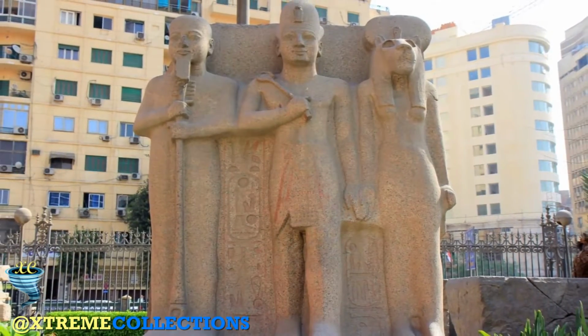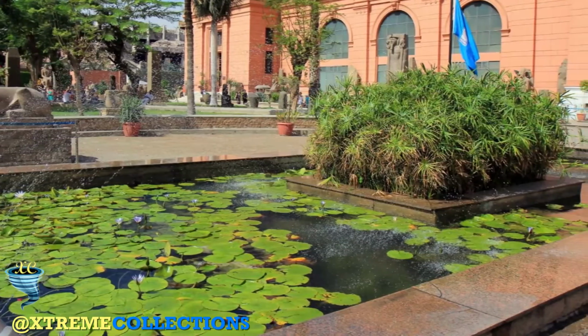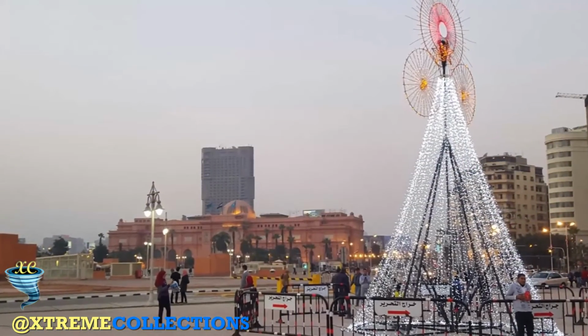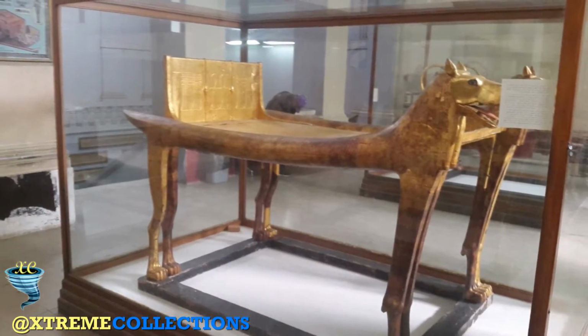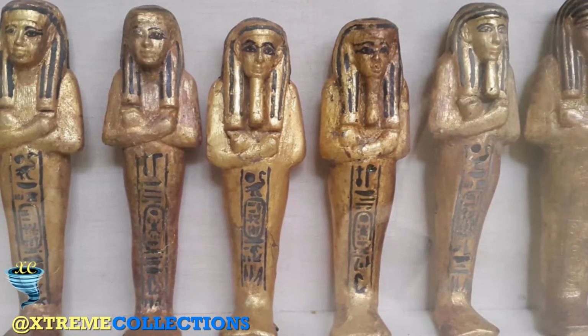Another highlight of the museum, the Royal Mummy Room, requires the purchase of a separate ticket. Inside you can see the mummies of some of Egypt's most famous pharaohs, including Ramesses II, Seti I, and Egypt's only queen, Hatshepsut. The museum has so much to offer that it can be overwhelming.